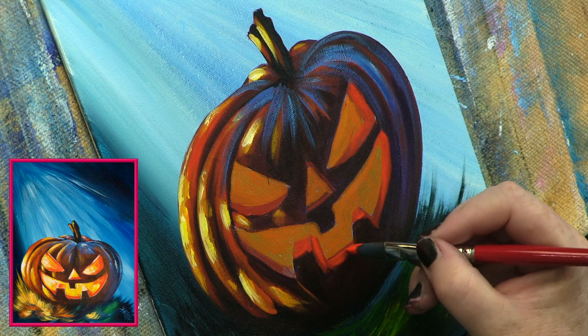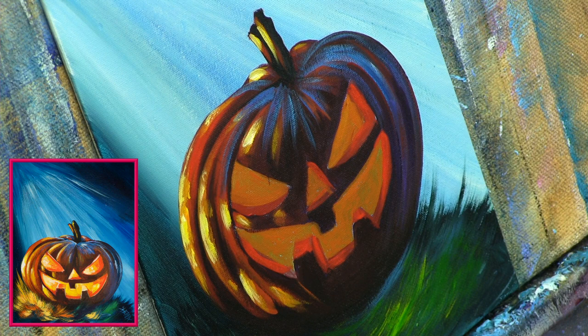I'm just adding this pop of red right here to warm this up. Not everywhere. Notice I'm being kind of loose with it, right?